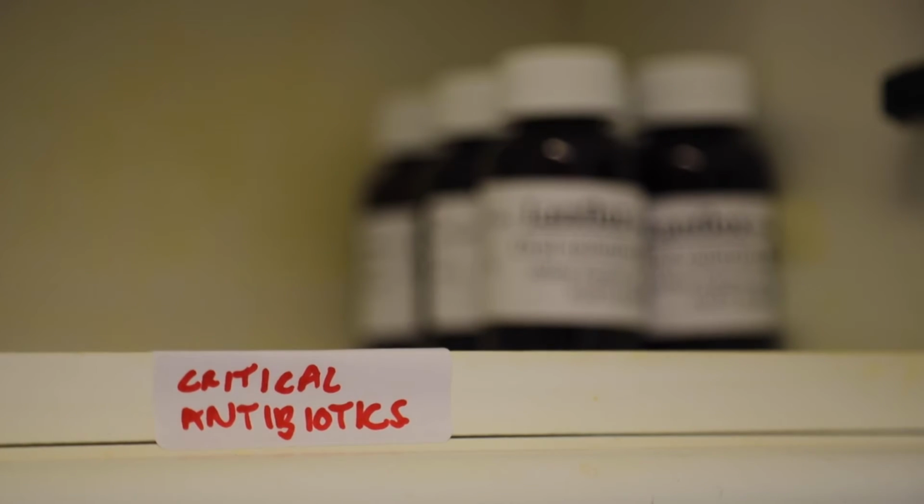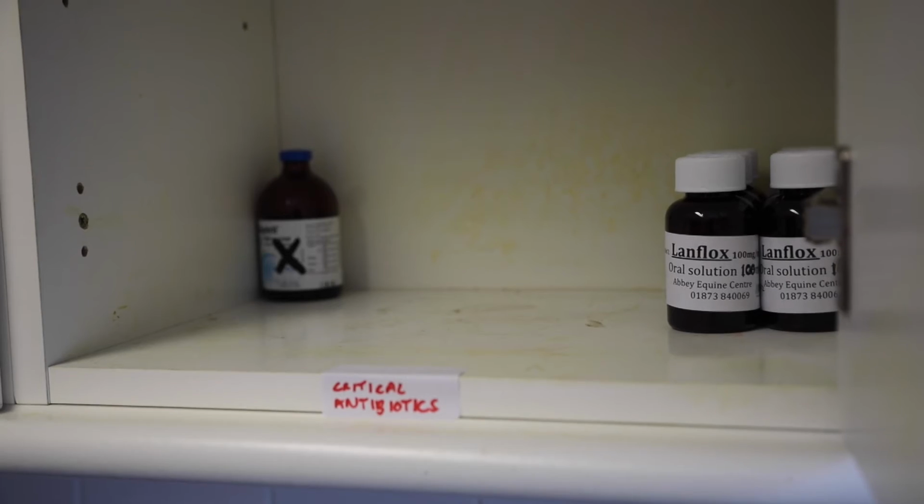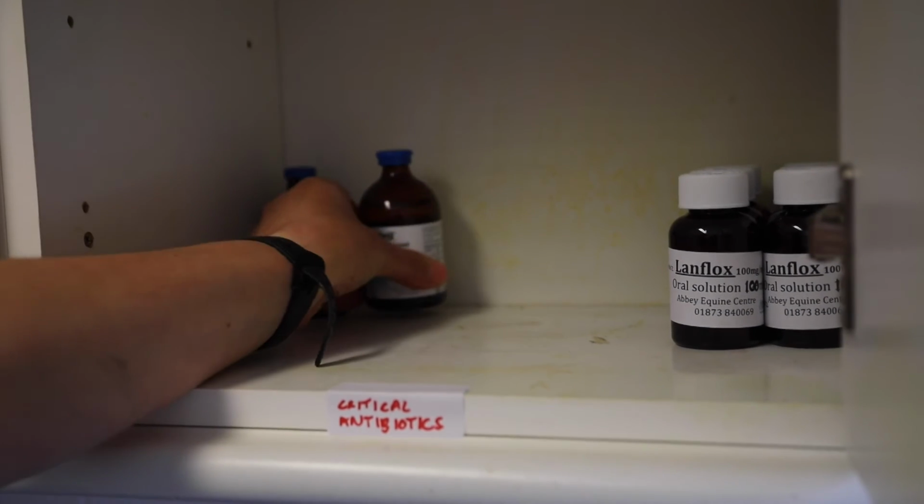One way that some practices have used to try and stop clients asking for critically important antibiotics, and perhaps to stop ourselves from automatically reaching for them as well, would be to actually store them separately in the practice rather than in the car, and in some places they're even in a locked cupboard, so you have to make a conscious decision to go and use that particular antibiotic.